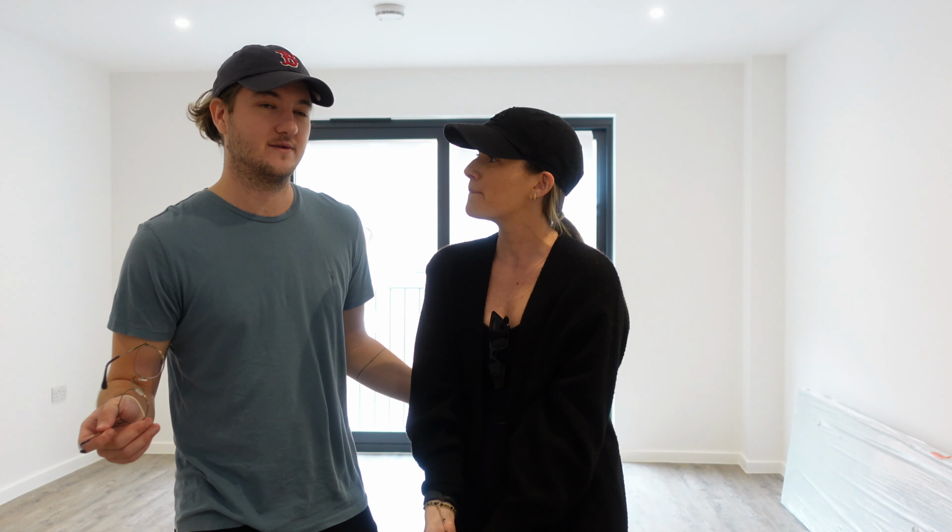And we're one train away from London. Exactly. It takes like 20 minutes, so it's perfect. Yeah, 15 to 20 minutes to get straight into London, which is great.